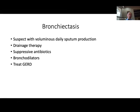The old percussion used to be the way we went, where we tapped on people's backs with a cupped hand to percuss them and vibrate their chest to loosen the mucus. Now we can use these flutter valves to do the same thing. And then inhaling hypertonic saline, 3% or 7% saline, and nebulizing that will also draw fluid out of the airway and loosen their secretions and help them clear the secretions.